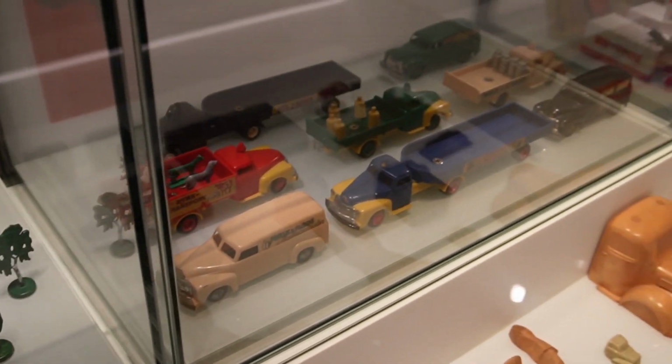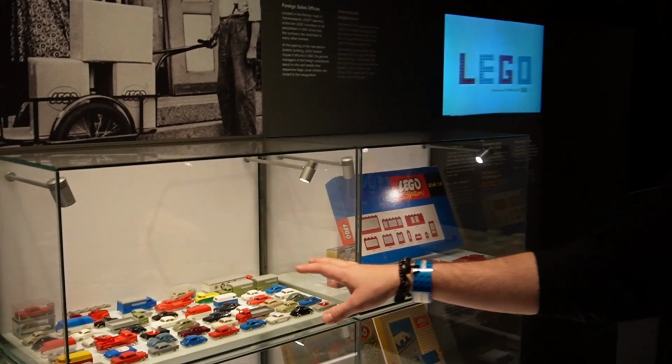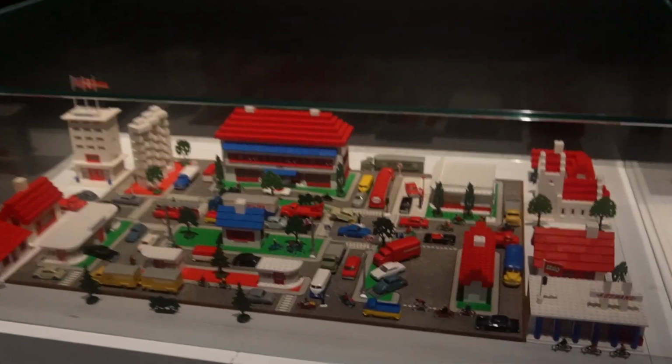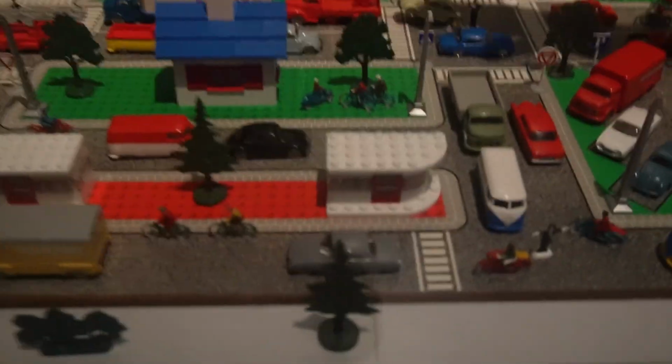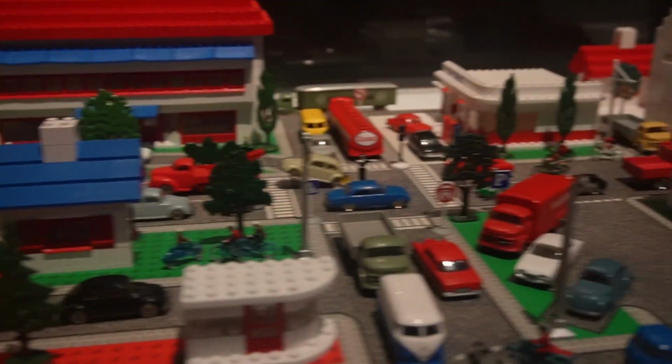It's brought us all together, but it's really cool watching it shift from wooden toys into die-cast toys. Then back here, we've got a whole town set up where the two come together. So we've got the bricks and we've got the die cast. And from here, it just continues to evolve into the brand we know and love today. But this is just astonishing to me. What an amazing piece of history.